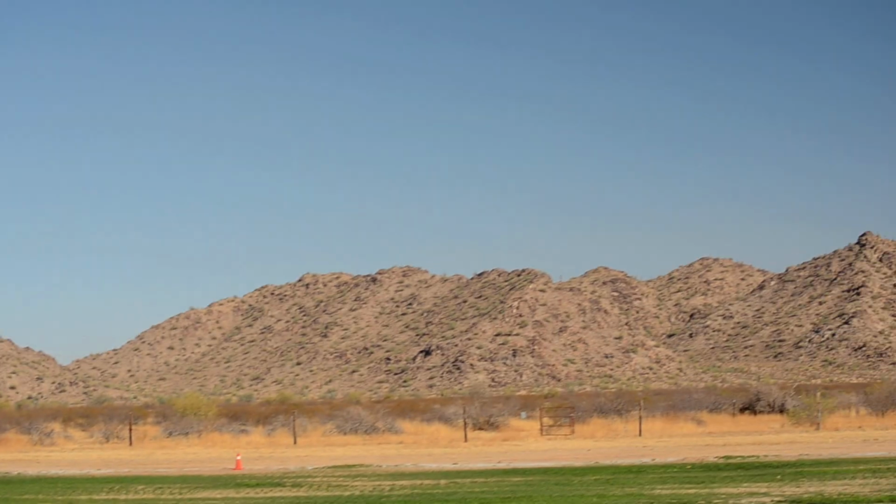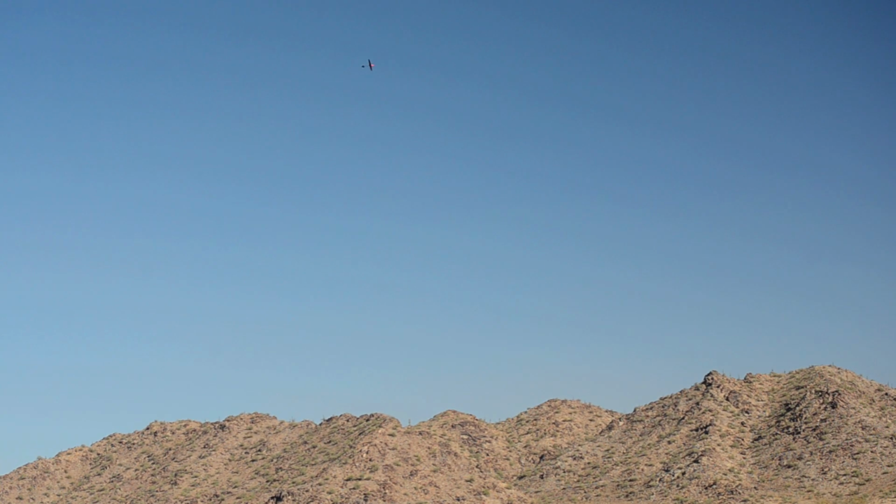Why does the plane turn to the right? Why does it drift to the right?